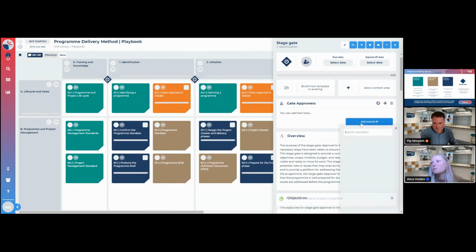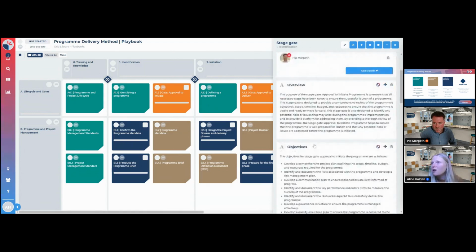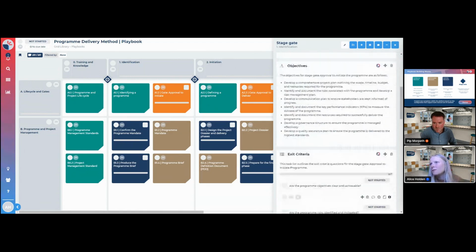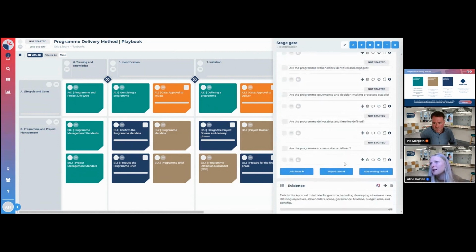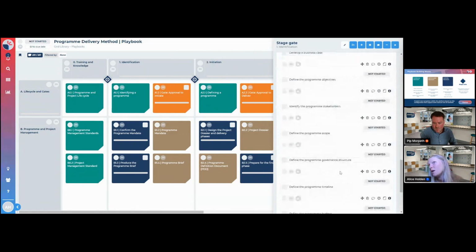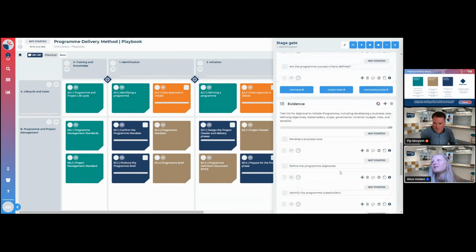So add particular experts in, for example. But you've already got a starter on what the purpose of that particular stage gate is, what the objectives are, some questions around exit criteria, making sure all of these are done. But then you've also got the evidence that is required in order to move on to the next stage. So it gives you that starting point to really accelerate the creation of your method.